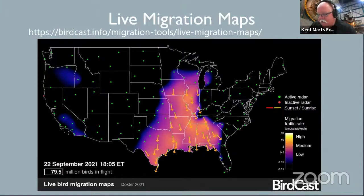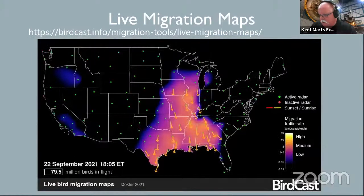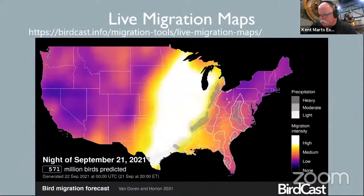On the night of September 22nd, last night, BirdCast predicted let's say 80 million birds would be migrating in the United States. This is amazing. Okay, so that was last night. Now the night of September 21st, the day before, more than 500,000 birds were migrating in the central United States.